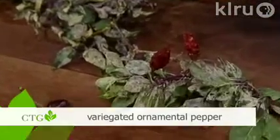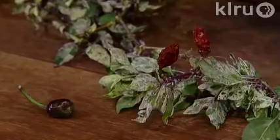At that point, pull them off, plant them. They grow very easily from seed. So add some of these colorful peppers to your garden. You will be so impressed with them, and your friends will ask you about them all the time because they're just terrific.